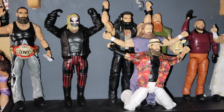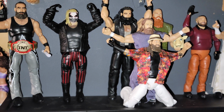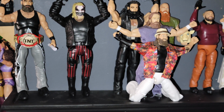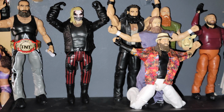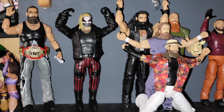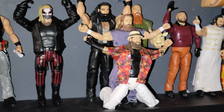I have one of the Fiends that came in one of the basic packs. It's either the basic WrestleMania Fiend or it's the one in the 2-pack with Bryan Danielson. I have them both, so I just put one of them up there. The other one's still in a bag because I don't need both of the exact same figure on display. I have Brody on the left, and then I have Firefly Funhouse Bray and Woken Matt Hardy on the right.